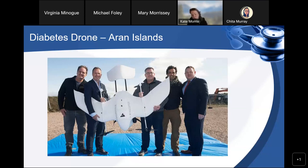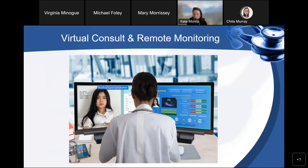But once you brought them into the research and innovation process to understand this is an additional benefit to you, it will not impact your current services, but is about using drones in this case to deliver medication quicker and faster, saving time, energy and money for the community on the islands. Just phenomenal work taking place across the west coast of Ireland. And this is another system put in place for virtual consultation and remote monitoring of patients with diabetes.